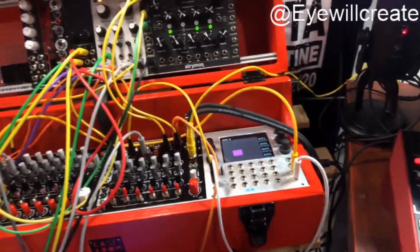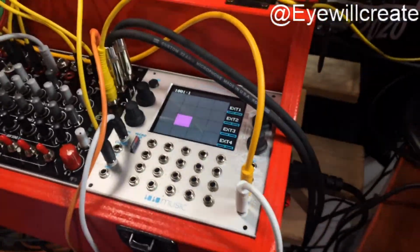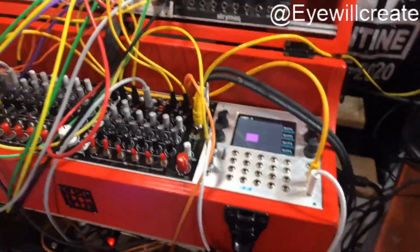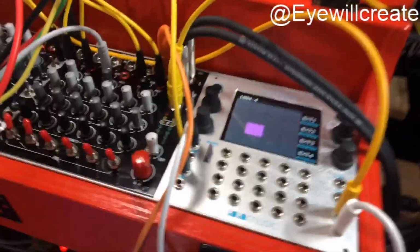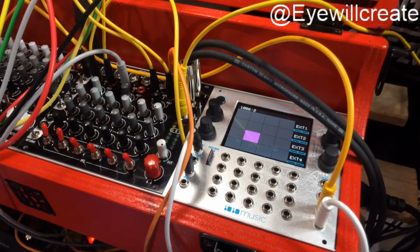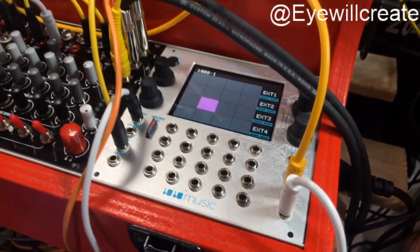All right. This one right here is called Bitbox. Bitbox is an absolute monster. If you like MPC workflow, as in slicing, chopping, you want to create your own synthesizers using audio, this is what you would use.